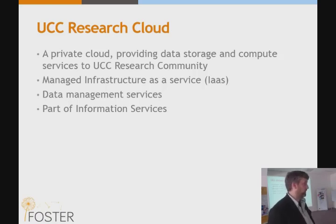You can come along and you can say, I've got a project, can I have some servers, can I have some storage? And we will say, yes, basically. And we have a number of people using it for various projects. So the projects span computer science right through to everything else. We have people from humanities, chemistry, CMRC have used it. It's basically open to anybody who needs a computer or storage. It's managed infrastructure as a service, or IaaS, if you're into the terminology that I've misspelled slightly.